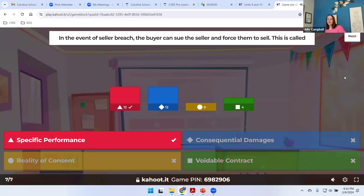Suing the seller and forcing them to sell. This is called specific performance. Remember, if the judge awards specific performance, what are they making the seller do? They're making them perform as promised. And what's the seller promising in the contract? To sell. So they can make the seller sell. They can make the seller perform as promised.